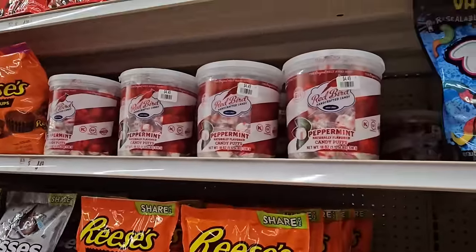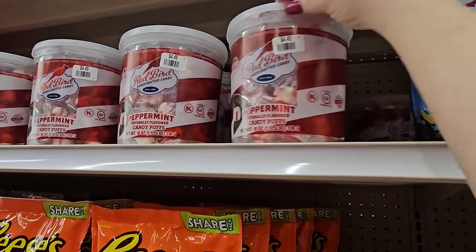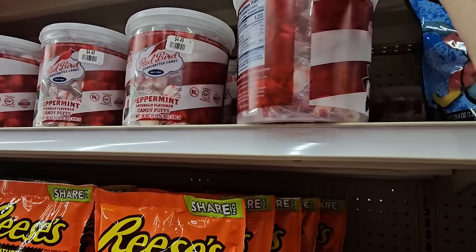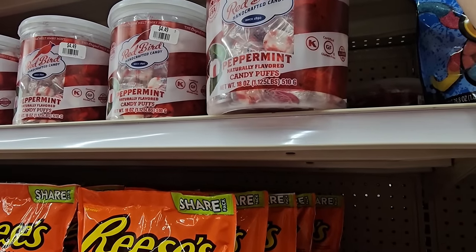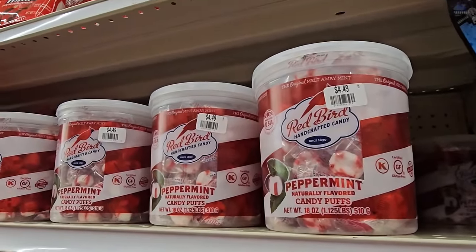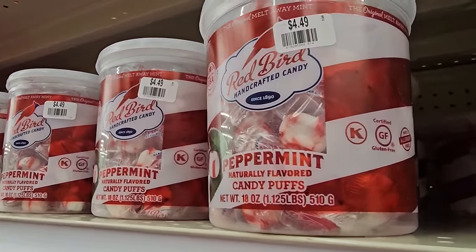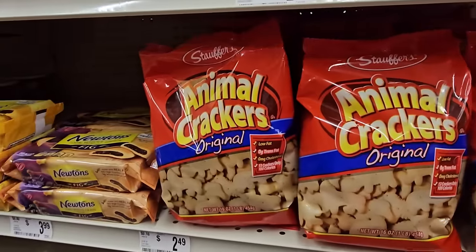They sell the Redbirds here in a container. Okay, I don't know how I'm going to equate that. $4.49 for the whole container. It is 1.125 pounds or 18 ounces. So I have to see how much I get in an ounce for the 1.25 bag at Dollar Tree and compare. They sell this bag of animal crackers at Dollar Tree.